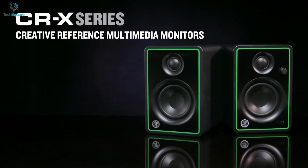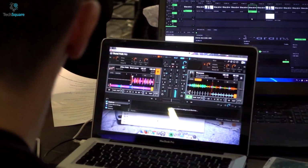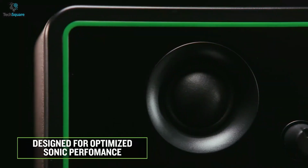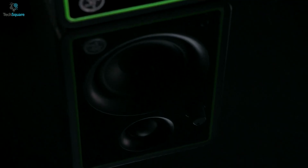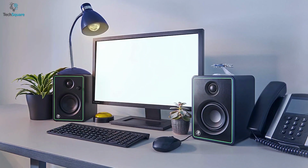CRX is a creative reference multimedia monitor that offers studio quality sound to you whether you are mixing music, creating content, or just tend to relax to your favorite tunes. Featuring a sleek design, the CRX has a brushed metal panel and a distinct outline that makes it look even more stunning. Its textured cabinet and classic CR green outline will upgrade the look of any desk.